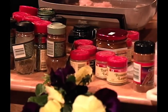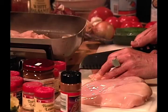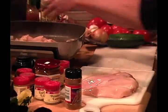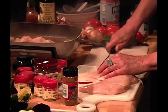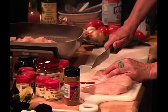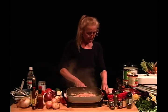Make sure you have a good sharp knife, and wash your hands, and don't use the same board that you use. Joanne just said that to me, don't use that board again. I said, you bet I won't. Now see how I'm just cutting this up as quickly as I can, throwing it in there. It's doing its thing.